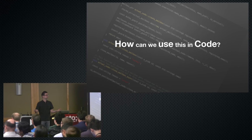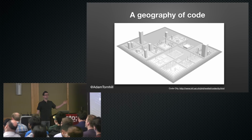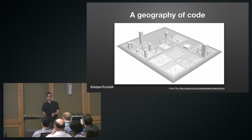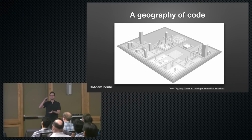How can we use this in code? Well, the first thing that we need is a geography of code. And this is my favorite approach. This is CodeCity. In CodeCity, software systems are visualized as towns. And each module, each namespace in your code base gets visualized as a city block. And each class, each file gets visualized as a building. And the larger that building, the more complicated that code. So this is something we measure from the code alone.